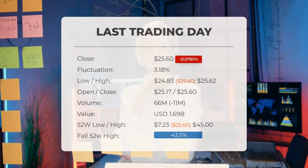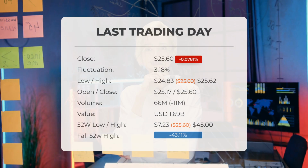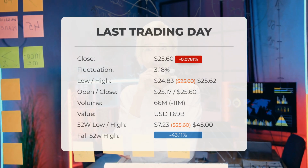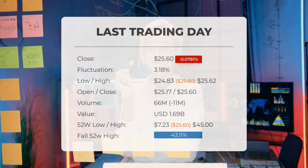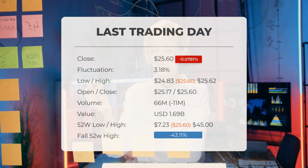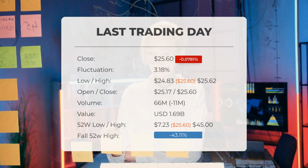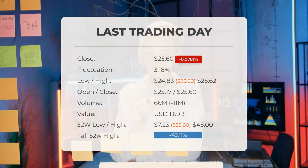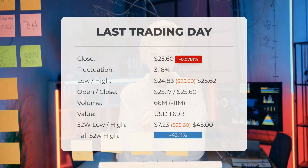During the last trading session, the ETF experienced fluctuations of 3.18%, with a low of $24.83 and a high of $25.62. Over the past 10 days, the price has decreased in 6 of those days, resulting in an overall decline of 6.19% for this period. Interestingly, the trading volume also fell on the last day alongside the ETF price, which is often considered a positive indicator since volume should ideally align with price movements.